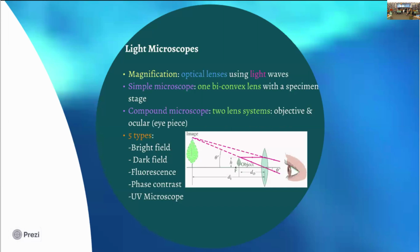As shown in the image, a convex lens placed directly in front of the human eye is used to magnify an object. It's designed to bend or refract light rays as they pass through it, which allows for an enlarged image to be produced when viewed at an angle theta. The object is placed at a distance of DO from the lens, and the enlarged image is at a distance of DI from the lens.